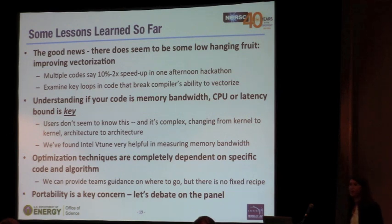So quickly, the lessons learned so far. I think the good news is there does seem to be some low-hanging fruit in vectorization. Maybe that means some of our codes aren't perfectly well written, but we are able to get some pretty fast gains quickly. Understanding if your code is memory bandwidth bound, CPU bound, or latency bound is really important, but most people don't seem to really know where they are in the spectrum. That's because it's kind of complicated, right? It can change from kernel to kernel, and from architecture to architecture. The optimization techniques are quite dependent on the algorithm and the code. So we can provide users guidance: profile this, look at your memory bandwidth. But the recipe, what you'll actually do, will be very different depending on the algorithm.